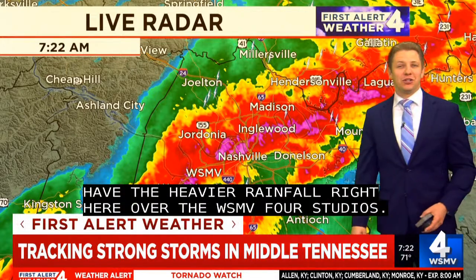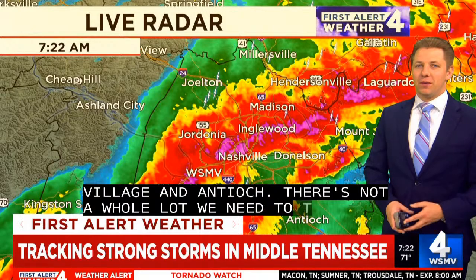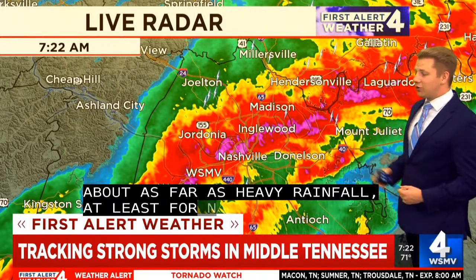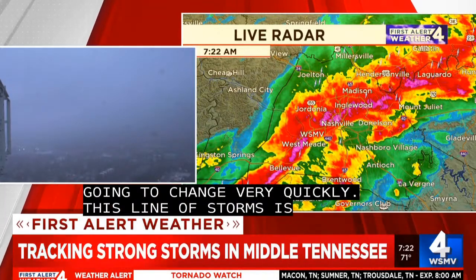There's not a whole lot we need to talk about as far as heavy rainfall, at least for now, but that is going to change very quickly. This line of storms is also moving very quickly, so I'm not expecting this to stick around until 8 o'clock this morning in downtown Nashville.